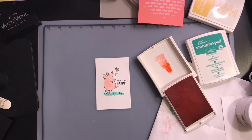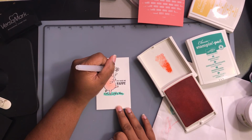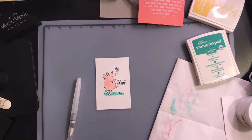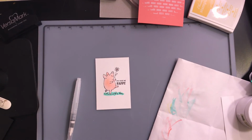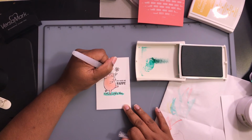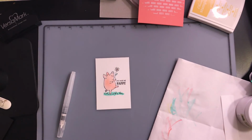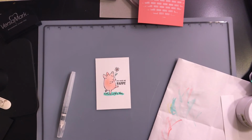Okay, so now I'm just going to take my smaller tip water brush and pick up some ink and dab that right there because I really want that to be nice and bold. So one thing I forgot to do is the leaf. Well, I'm gonna go back in. And get that. Okay, so then lastly, I'm just going to take the Daffodil Delight.